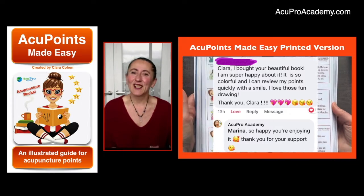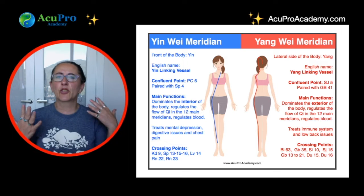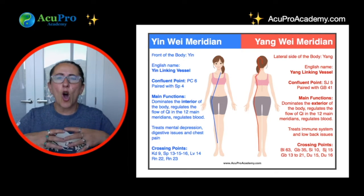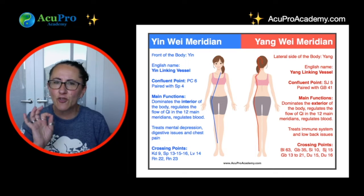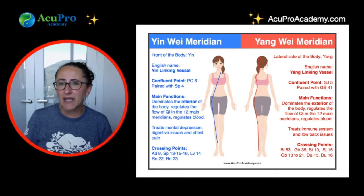Let's get back to what we're talking about today. Okay, so now let's look at the Yin Wei versus the Yang Wei vessel. The Yin Wei governs all interior parts of the body, specifically the ying qi, or nutritive qi, which is really the interior part of the meridian.